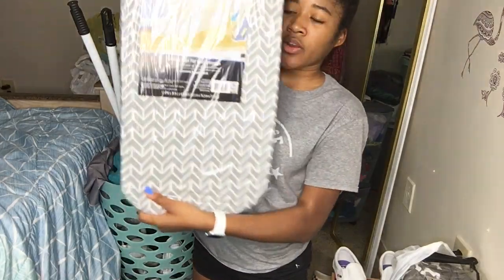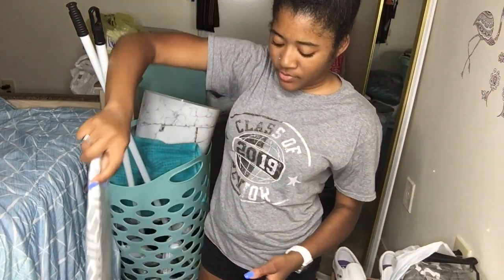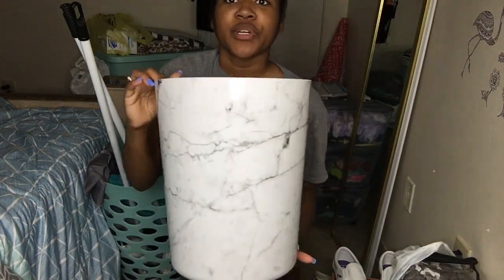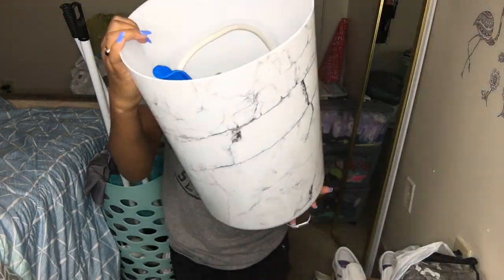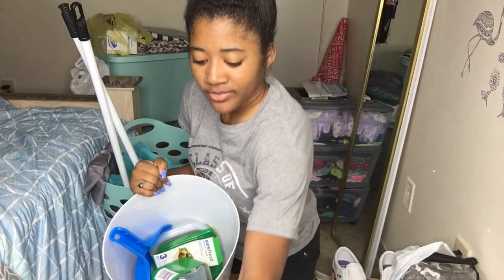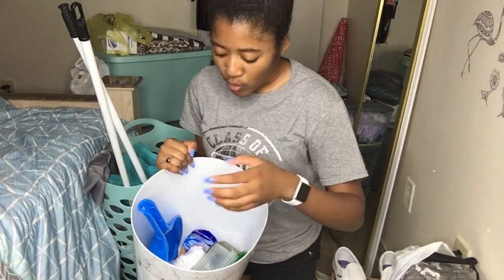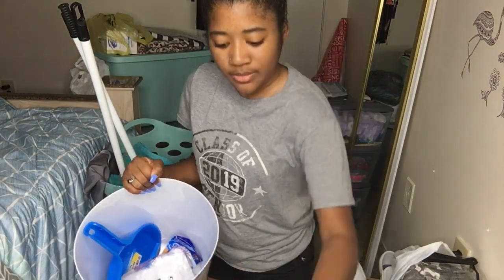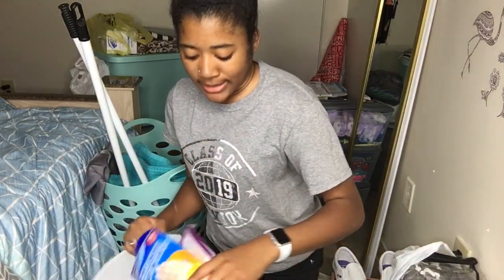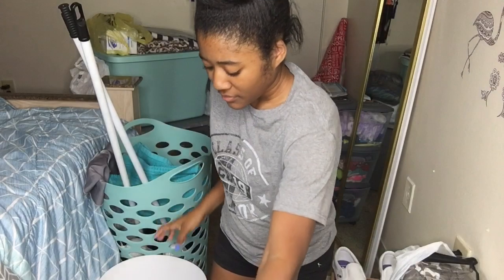Then I got a ironing board, a little mini one that I'm gonna be using on my clothes, you know, to make it better. Then I got this beautiful trash can from Target, I think it was from Target. And I got another power strip. I got more bowls that I can just easily clean out in the sink. A dustpan, baby, because you know your girl gotta clean that dorm up when I get in there. And I got some gloves, some shower caps, and then my trash can.